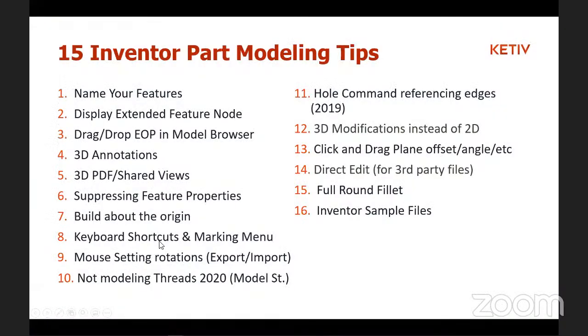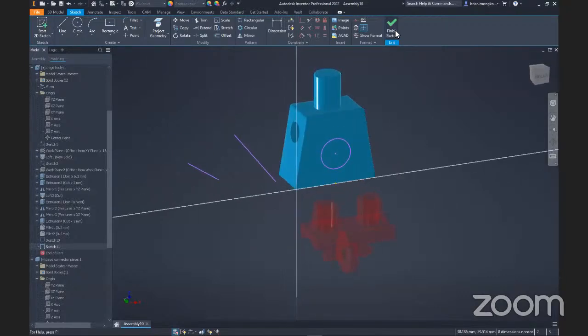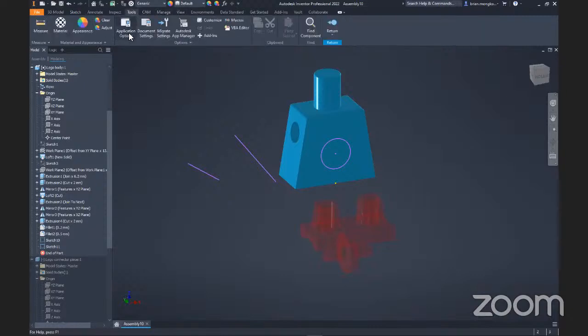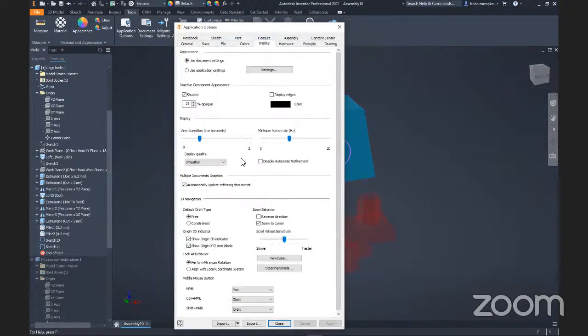Let's see. We are on mouse setting rotations, so very similar to the rest of those there. If you're coming from SolidWorks, for example, and you're trying to rotate it just with the middle mouse button, you have those options under application options, display, not view. And then MMB, middle mouse button, down below here, you can set that to orbit.